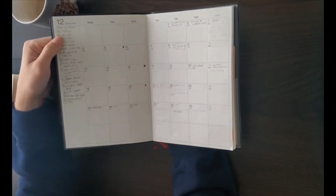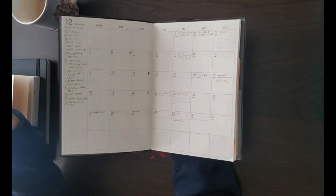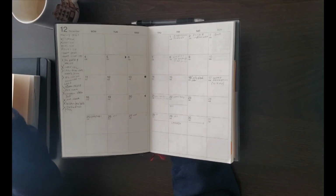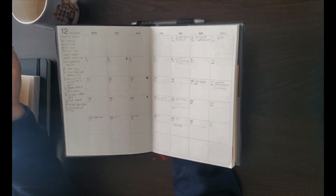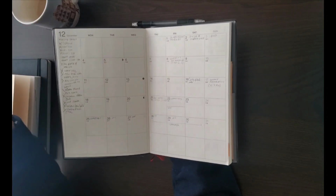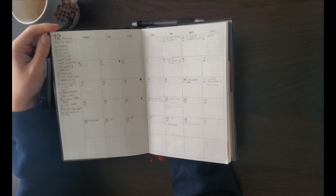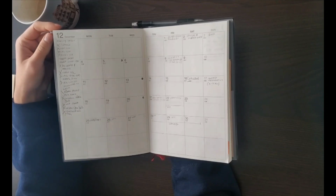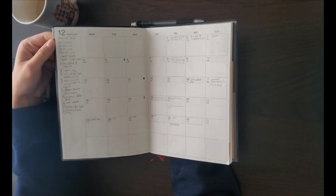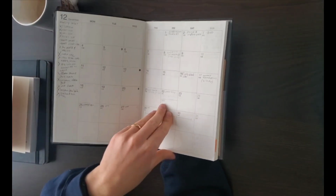And then on the side, I have monthly tasks. These are things that I don't do on a weekly or daily basis. These are just things that I want to get done for that month. For example, for December, I was writing down a lot of gifts, like my mom's gift, or I wanted to clean my car, right? So these are just things that when I have some time in the weekend or I have a lighter week, I can reference this and pull stuff from here that I want to do.